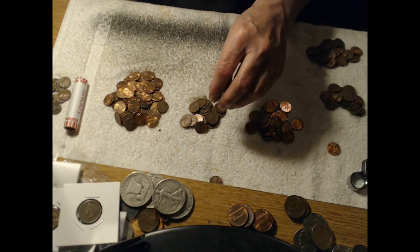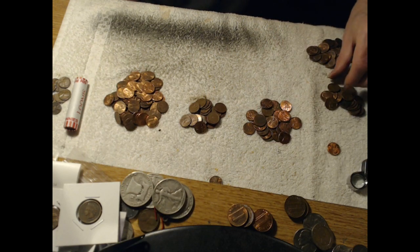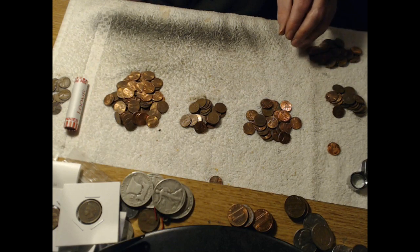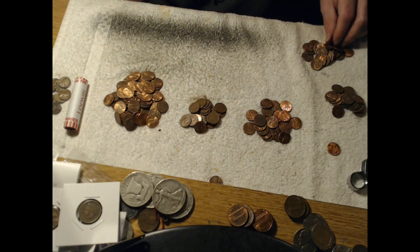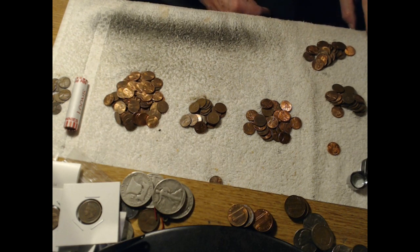98 through 2000 Canadians. 72s, 95s, and 93s for double die. 82s small date zinc. 82 large date copper for double dies. I keep them separate so I can key on the one year instead of flipping back and forth. These are the 88s over here. Why is there an 8? Yeah, okay, I thought it was an 82. 88s looking for the transitional FG. And then, of course, all the copper I'm pulling out.